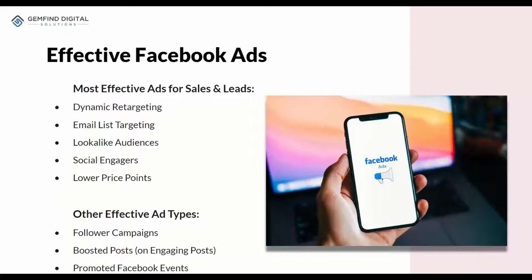And then another good audience to market to is what you call social engagers, people that are actively engaging with your social media. The only other kind of ad type, if you wanted to try to just generate a sale from an ad, would be just low price points, under $150 or something like that. That's one way that you may be able to generate some sales through social media, but still lower converting typically than search.